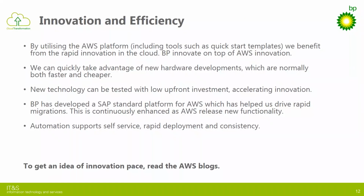So to talk about innovation and efficiency, now the Amazon platform has a lot of features that we can consume rather than building them ourselves. So for example, AWS have quick start templates, and I think David talked about these earlier. These allow us to deploy complete SAP systems very quickly, and we typically use this for prototyping systems or for proof of concepts. As new hardware is released by AWS, we can quickly take advantage of it because of the virtual platform. So typically the newer hardware, the newer generations, are faster and cheaper for an equivalent footprint, so it's a double bonus. We can test new technology on the platform relatively easily.